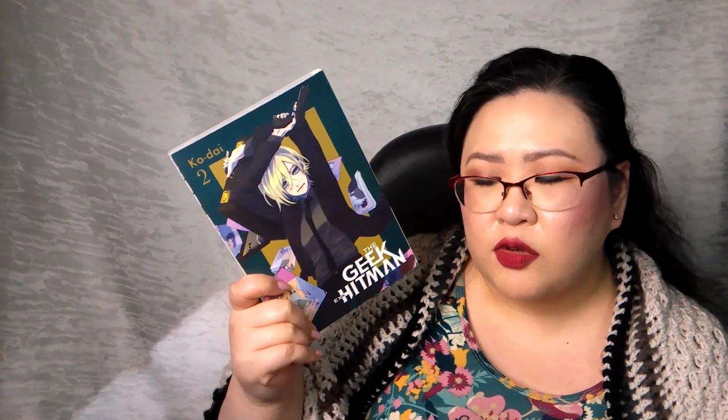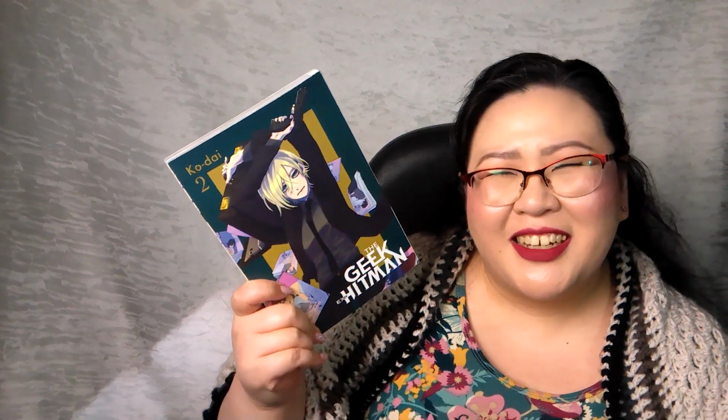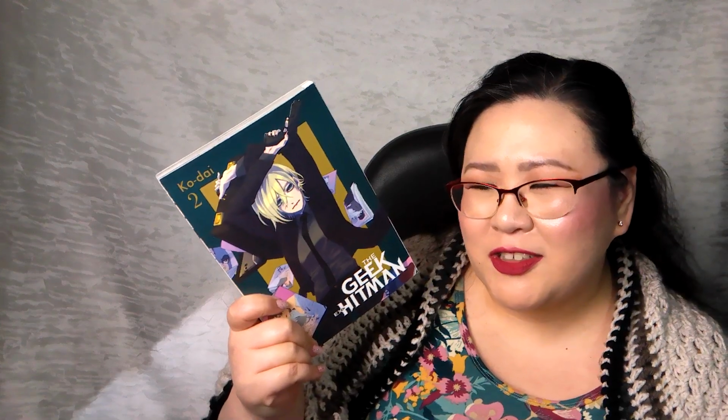I have volume 2 of Geek X Hitman. This one's by Kodai, published by Yen Press, rated teen. We read volume 1 for the Monochrome Manga Club, and I really enjoyed it, so I'm looking forward to continuing. This one is kind of a Vincenzo Korean drama and Sakamichi from Yowamushi Pedal. Our main character is kind of like a cross between those two characters.